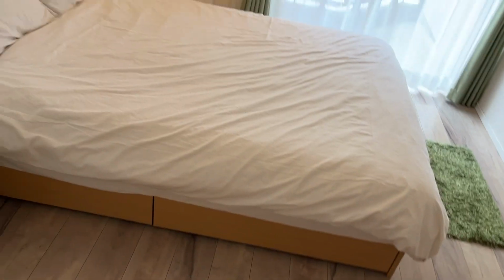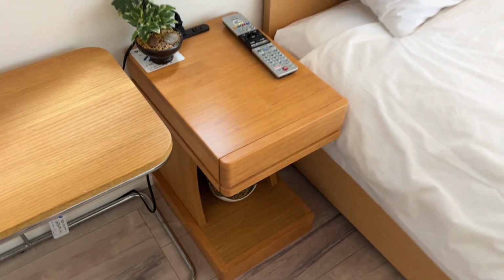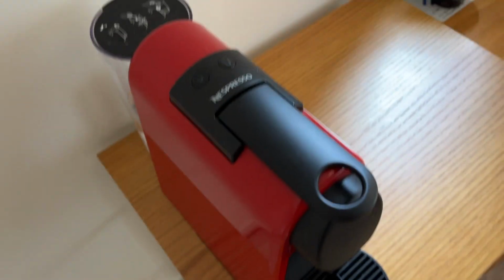And then the bed, which is my favorite thing. Is this a double bed or a queen size bed? I don't know. Double? It doesn't look like a queen. It just looks really big because it's taking up this whole room, but it's really not that big. I think it's a double. And then there's a lot of storage built into the bed, which is really nice. Empty. And little bedside dudes. And then espresso, which is my favorite.